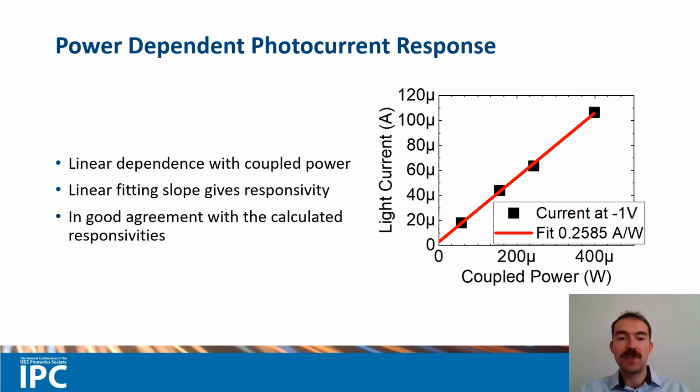When we look at the power-dependent photocurrent response, we see a nice linear dependence of the generated light current with the coupled power, and the slope of this linear fitting is actually giving us the responsivity. In this case it's the internal responsivity since we correlated with the coupled power. And the slope of this fitting is in good agreement with the calculated responsivities that I reported earlier.